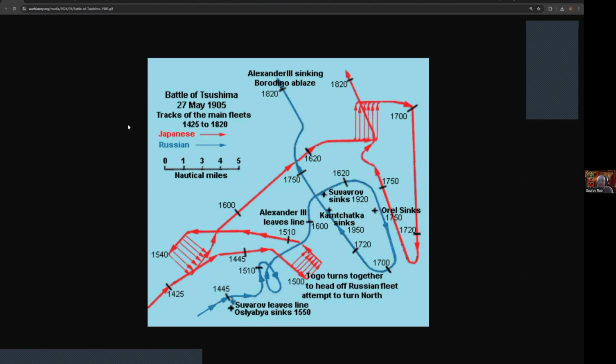the Japanese will be moving west to east or east to west. So the Russians can only fire with their forward batteries at the most from the leading ships, whereas the Japanese are able to turn their entire firepower on them at one go. And just to give you another idea, at Tsushima, the firing started at about 14,000 yards.